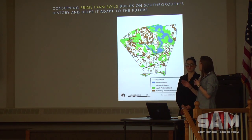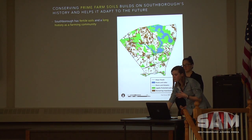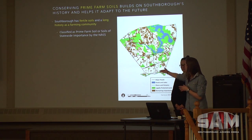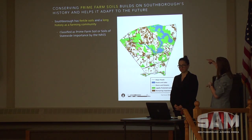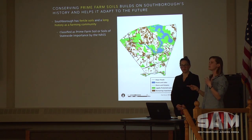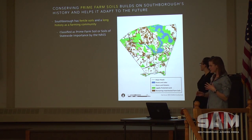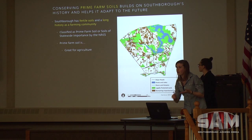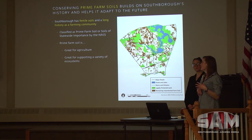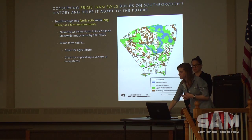Prime farmland soils are one of the important factors to consider in terms of how to prioritize open land. Southborough has fertile soils and a long history as a farming community. So the areas indicated in brown on the map are classified as prime farmland soil or soils of statewide importance, which means that they've been farmed for a long time, as classified by the NRCS, the Natural Resources Conservation Service. So this is great for agriculture, as implied, but also for biodiversity, because fertile soils often are able to support a wide variety of plants and animals, and so a wide variety of ecosystems.